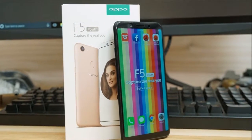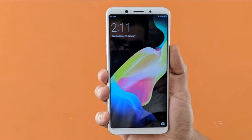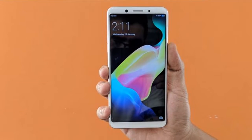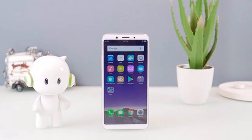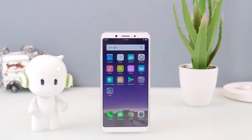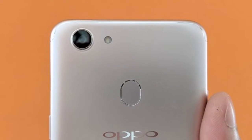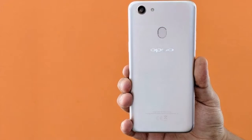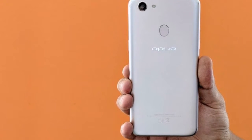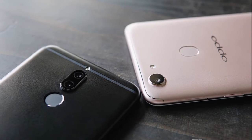About OPPO. OPPO Electronics Corp is an electronics manufacturer based in Guangdong, China. Known for its smartphones, the company also makes MP3 players, portable media players, LCD TVs, and DVD/Blu-ray players. It was founded in 2004. The company is also a smartphone maker. It has launched a whole range of Android-powered smartphones.